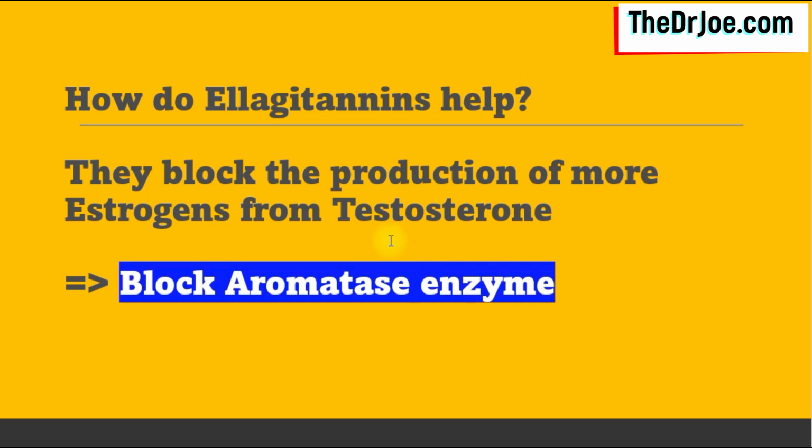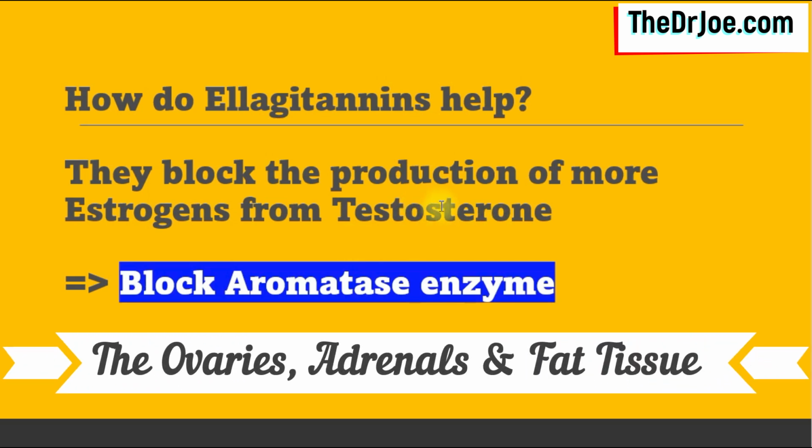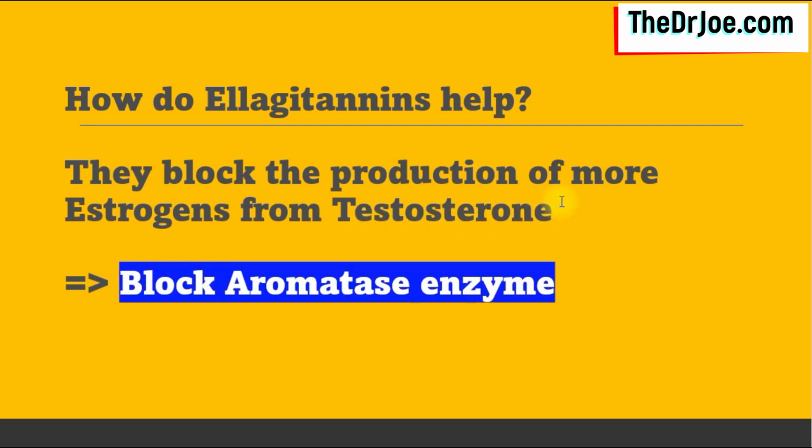So what's the source of estrogens in your body? Well, it comes from 3 sources. The first one is the ovaries, the second source is the adrenal glands, and the third source is the fat tissue. And you know, you have more production in the ovaries and the adrenal glands, but you still have a good amount of production from the fat tissue. And in the fat tissue, the source of the estrogen is the male hormone called testosterone.